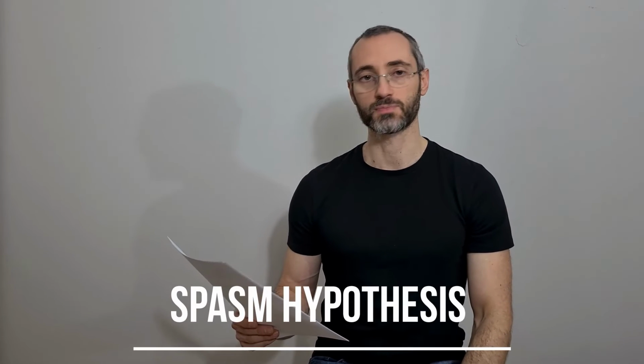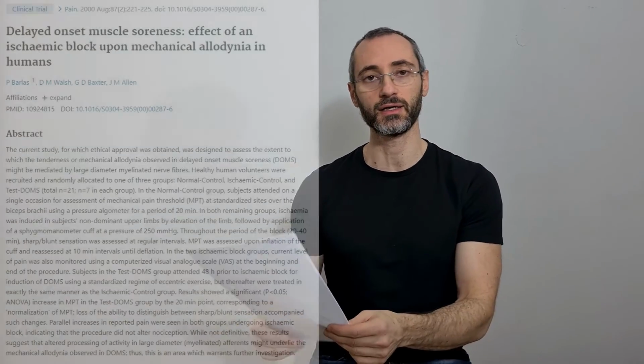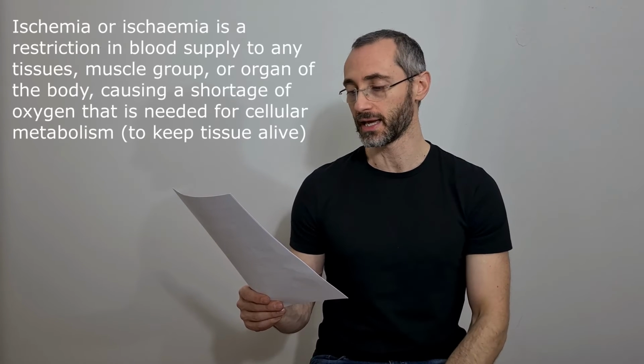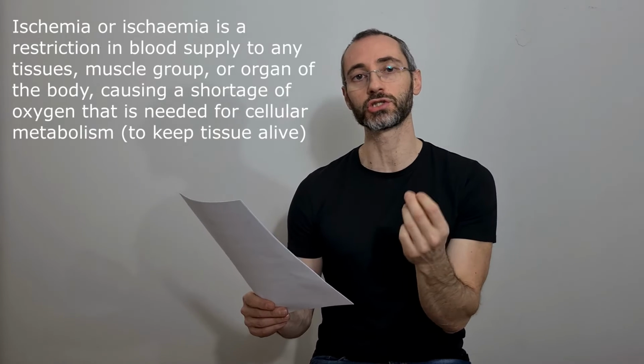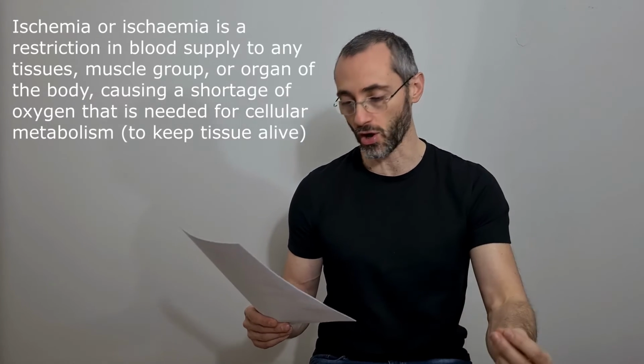Now the last hypothesis is called the spasm hypothesis. This comes out of a study from the year 2000, where it was proposed that delayed onset muscle soreness was mainly caused by ischemia. Now, ischemia is a condition that happens when you do not have sufficient blood flow to a certain body part.